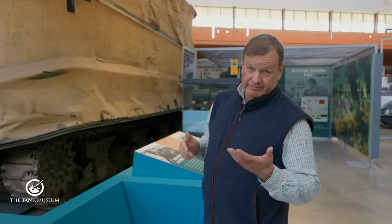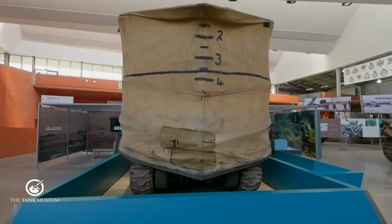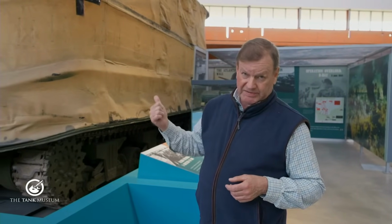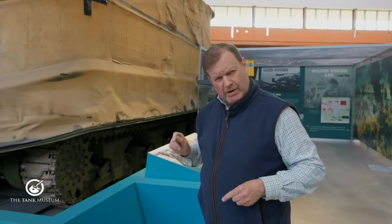It doesn't float that well, that black line. That's the amount of freeboard you've got. So in a rough sea, frankly, this is not going to work, as a lot of people found out. One wave over the top, that's going to go down. That's one element. The other element is around the back here.